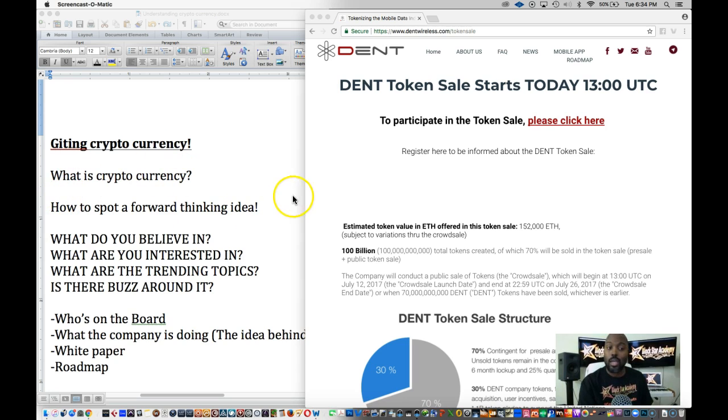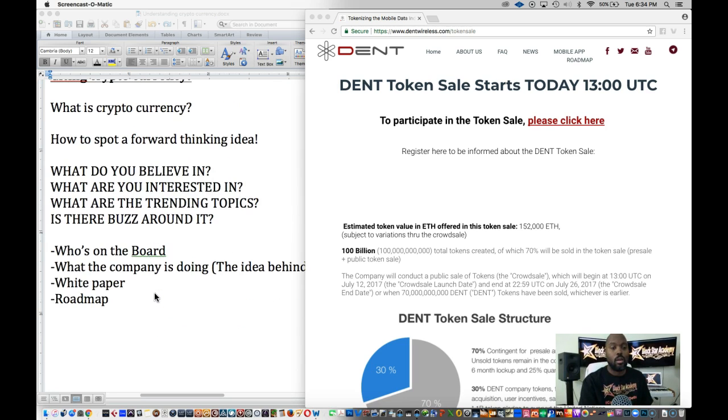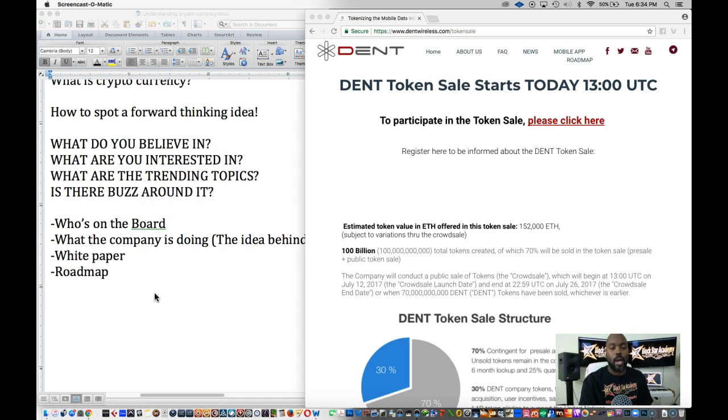It is forward thinking. It fits into the category of something that I'm interested in, something I believe in. It is a trending topic. There's buzz around it. We're going to look at who's on the board. We're going to look at what the company is doing, the white paper, the roadmap, and so on and so forth.